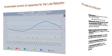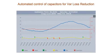So here's a quick graph showing how, on a typical day, this is one feeder, and each of these red hash marks is an indication of a closed operation of a cap. The yellow line is the VARs on that feeder. And as you'll notice in the morning at about 9 a.m., the load of the system is rising and the VARs are rising. So we end up closing a cap as the VARs hit a certain threshold.